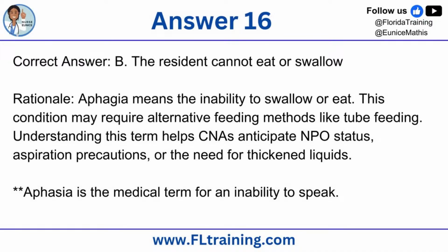This condition may require alternative feeding methods like tube feeding. Understanding this term helps CNAs anticipate NPO statuses. And you all should know what NPO stands for. It is nothing by mouth. If a person has dysphagia, they're also going to be placed on aspiration precautions, and possibly they could have an order for thickened liquids because they are at a higher risk of aspiration.